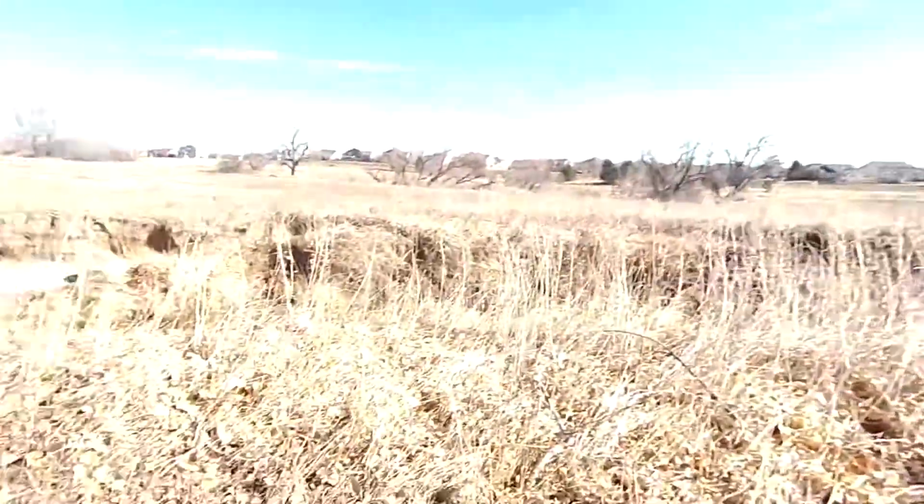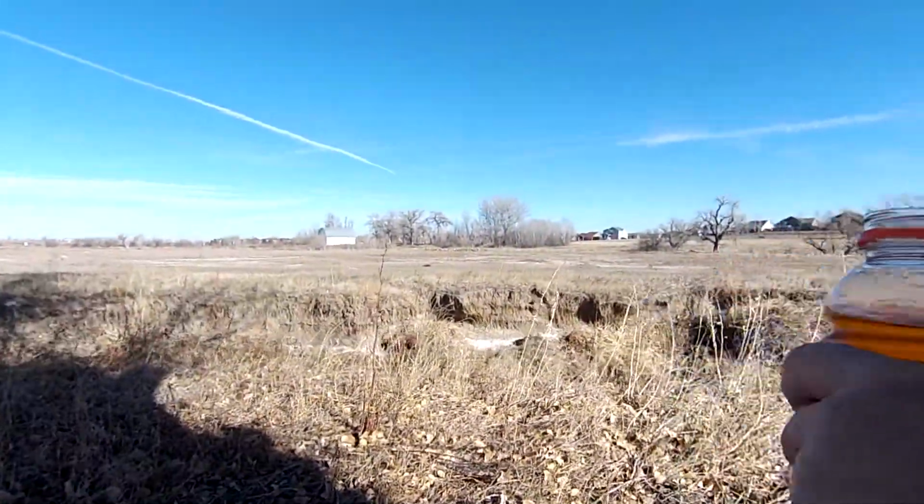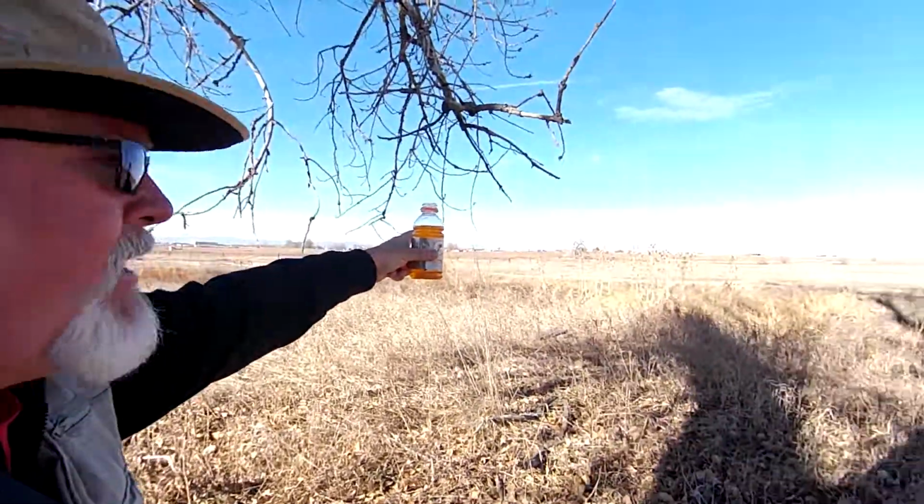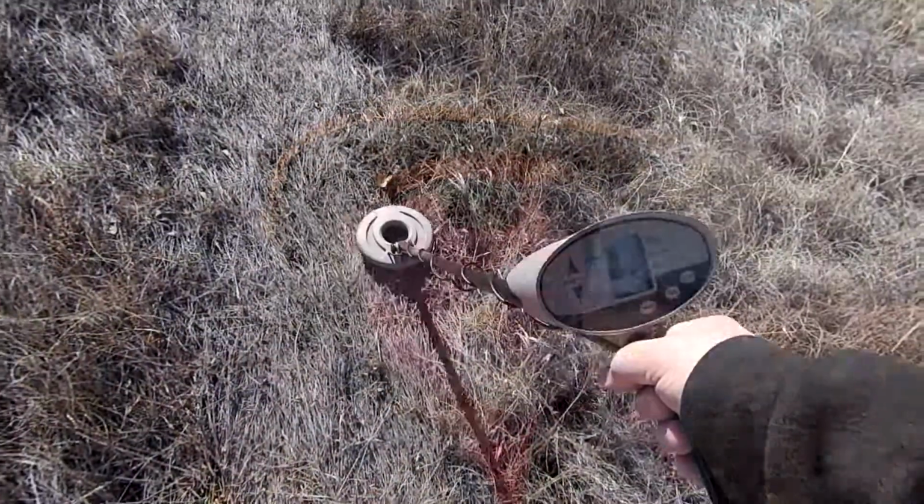All right, nice day out. Taking a little break underneath this really old cottonwood tree. The creek is right down there. There's a historic barn over there, but I don't know if you can hear it. Every once in a while you can hear an eagle. I think he's off over in that tree over there. I see something white way off over there. It's pretty nice. Haven't found anything so far, but it's a gorgeous day.